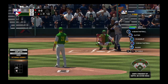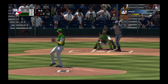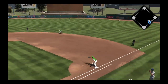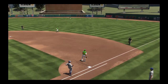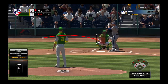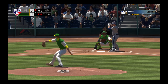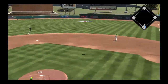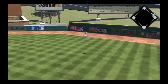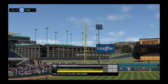One away here with the bases empty. And in steps a man whose number 42 has been forever retired, Jackie Robinson. Hard liner, but picked up on a hop. And quickly, there are two away. Here's Steve Pierce now. He'll work on keeping this top of the second alive. Hit high and deep to right center. Pollard is there, and it's a very quick inning as the side is retired.